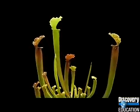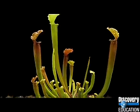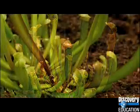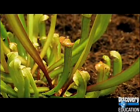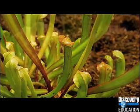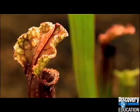Another plant with modified leaves is the trumpet pitcher. It's a carnivorous, or animal-eating, plant native to North America. Trumpet pitchers live in mostly wet regions where there are not enough nutrients in the soil to fully sustain the plant. So, to compensate for the lack of available nutrients, these organisms supplement their diets by consuming insects, like ants.